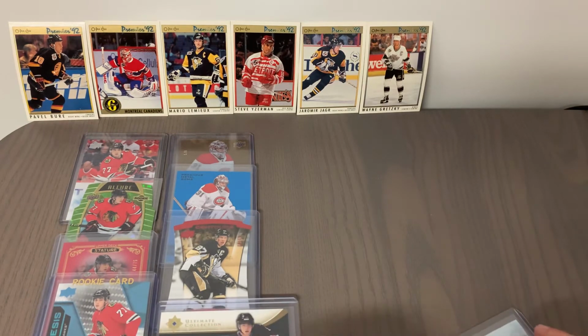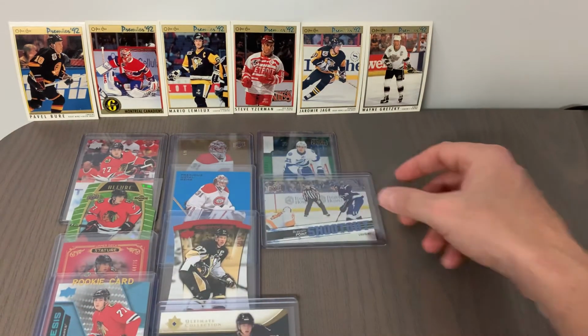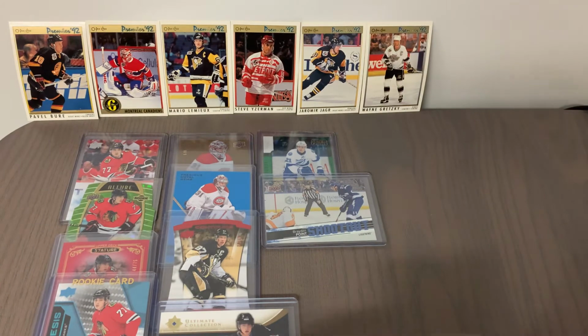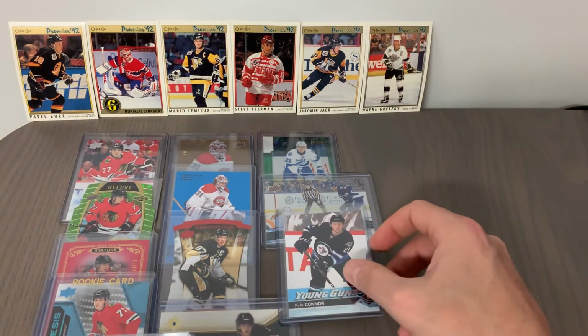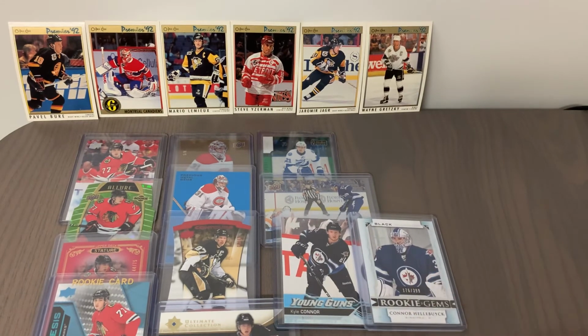And then a little bit on the speculative side for kind of climbers. And I would put Brayden Point in that category as a player who's on the move. I would also include Kyle Connor in that area. And then as coming out of the most recent Vezina Trophy winner, you know, I think it'd be fair to say to put Connor Hellebuyck in that category as well.